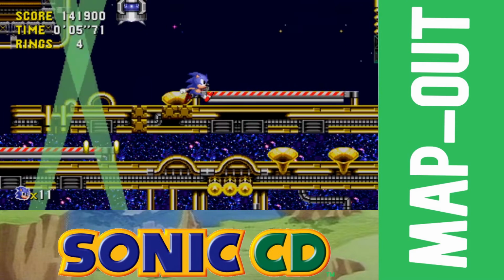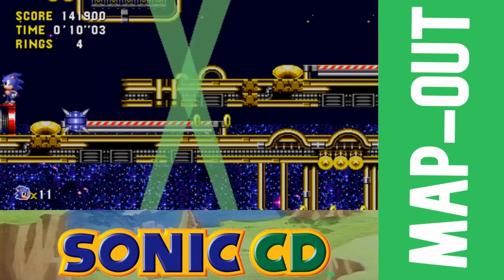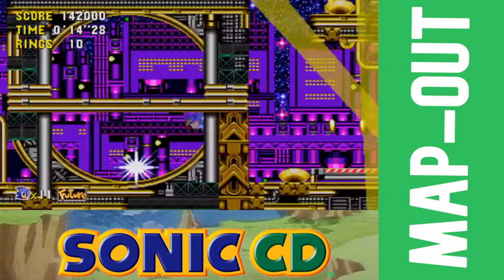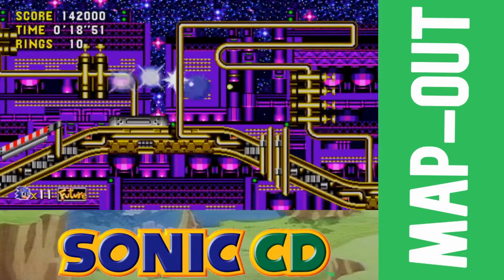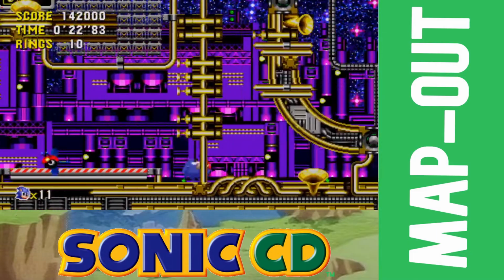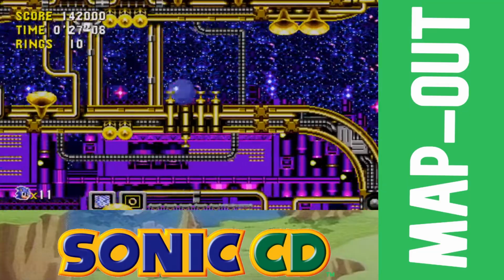My favorite zone from Act 1, Starlight Zone. First game. Yeah, this stage is very Sonic. I mean, clearly people think so too, because I'm pretty sure this is one of two stages that made it back to Sonic Mania from Sonic CD. Yeah, the other one's coming up.